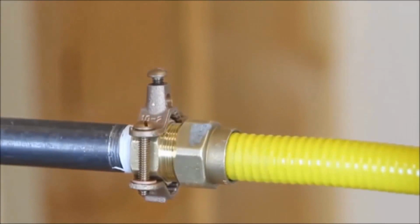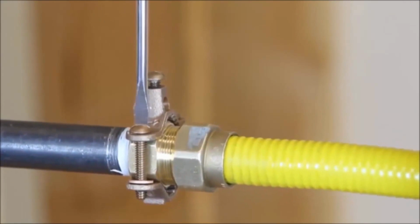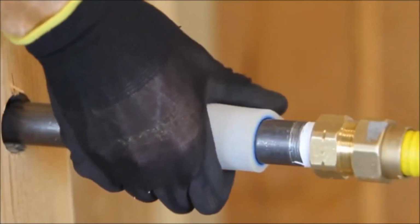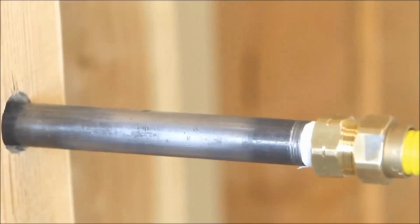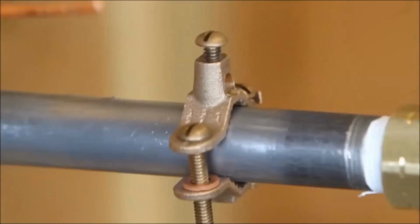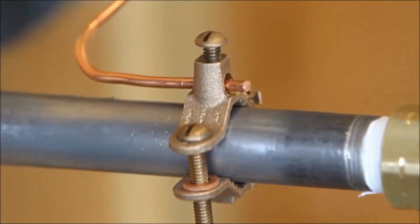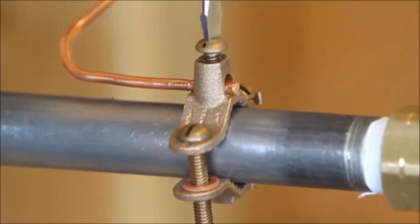To properly bond CSST, simply attach the HomeFlex UL 467 bonding clamp to either the first fitting of CSST or to the black iron pipe component before the CSST. If this method is chosen, make sure to sand the black iron pipe to bond to bare metal. Then, run the minimum 6 gauge copper wire through the bonding clamp. This wire is then attached to the home's grounding network via the grounding bus bar in the panel box.